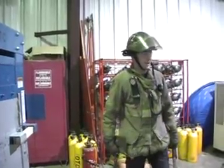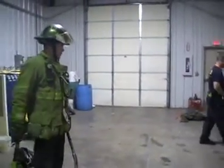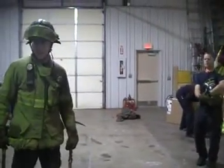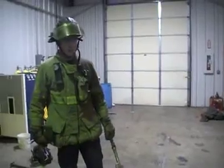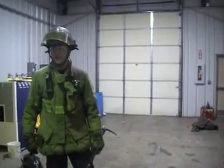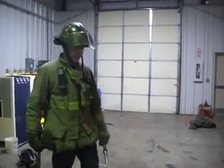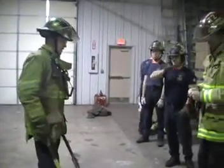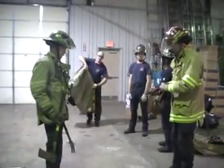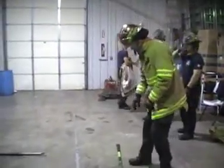We're going to start off with a two-man forcible entry. So Justin, if you want to put your coat on, or Captain Charney, he's ready to go. So we will work together then. We'll start off with a two-man outward swinging door, and then we'll probably do a two-man inward swinging door. So if you would like to operate the axe for me, I will get my ear protection on.